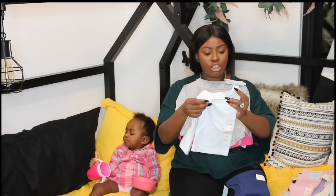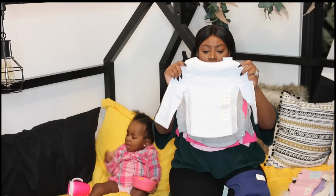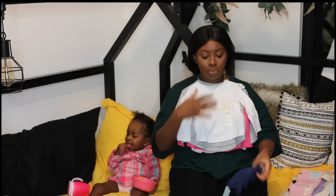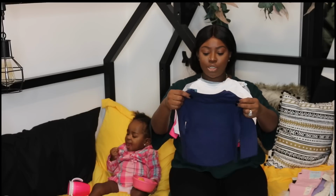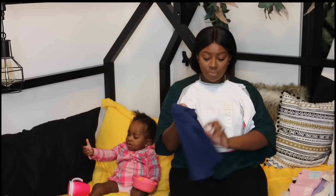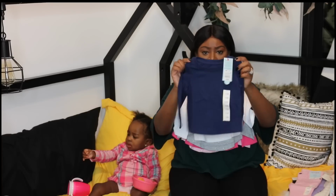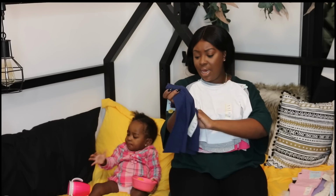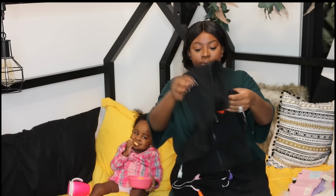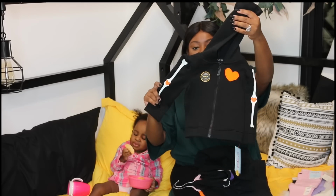And then a white one. She has two of these white ones already, but I like to keep a fresh white and a fresh black just because they look so good with some of her outfits. And it's always great that they're fresh and nicely crisp. And then I got her a navy blue one. She didn't have one in this color. $5, super simple.